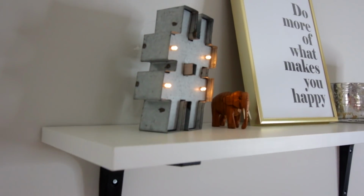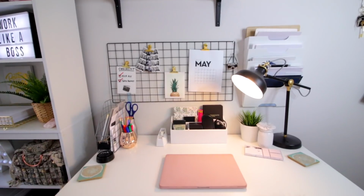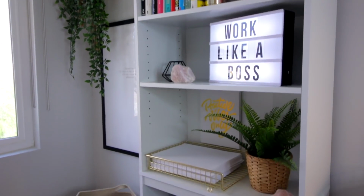The shelf is from IKEA, you guys. It's so cheap. Those brackets are 50 cents, and that shelf itself is like $10. So that's kind of what that looks like. Next, we have my bookcase, and this bookcase was 30 bucks from Target. Oh my god, such a good deal.